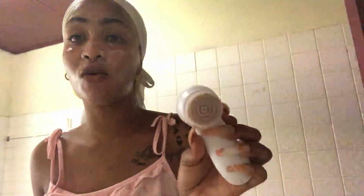That is what it looks like. It's a whole lot of dirt. As you guys can see, I'm washing my face. A whole lot of dirt. Let me stop this so you guys can see. See, there's a whole lot of dirt coming off my face. And then I just leave it a little bit like that so it can lather.